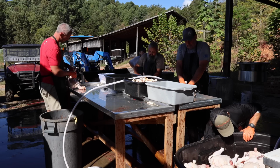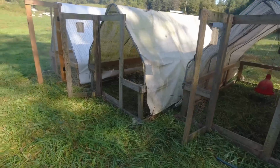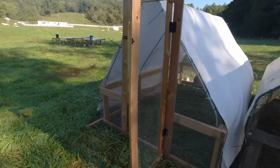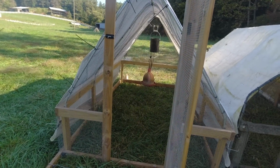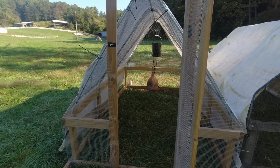Egg chicken, or excuse me, why am I saying egg chickens? Meat chickens. Meat birds are a pretty profitable enterprise for us. We do pretty well on them. We make a little bit of money, not a crazy amount, but we make a little bit of money on them. Keep the farm going, keep feed bought.